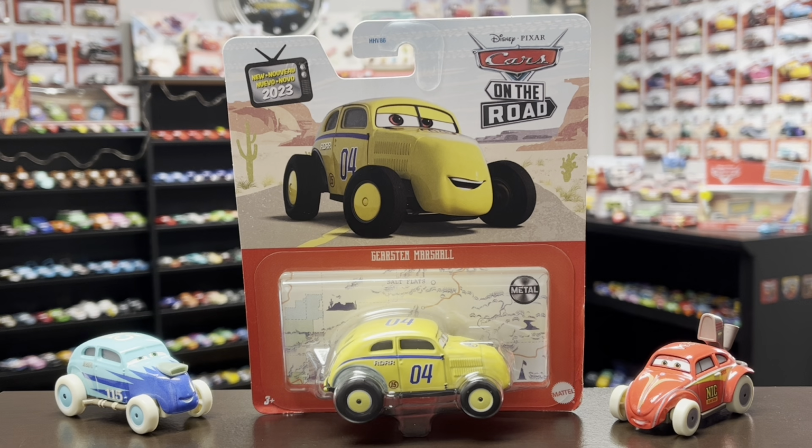And, I like that they're trying to complete all the racers fast right out the gate. I don't even know how many there are. I would say there's probably no more than 10. Didn't look like there was that many in the episode, but who knows? They're really all just in the background. We really don't get to see many of them race. But either way, we're going to be taking a look at a new Salt Flats racer today. And that is, of course, Gearsten Marshall right here. So welcome on back to the Cars Garage, everyone.